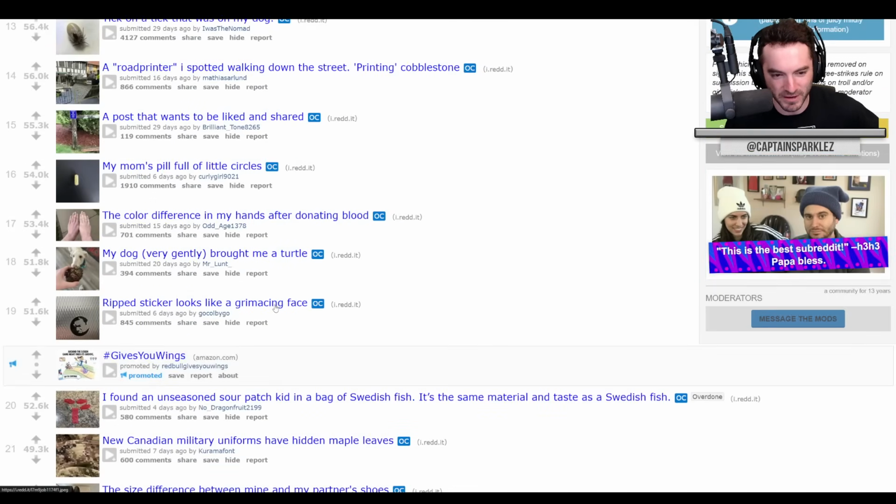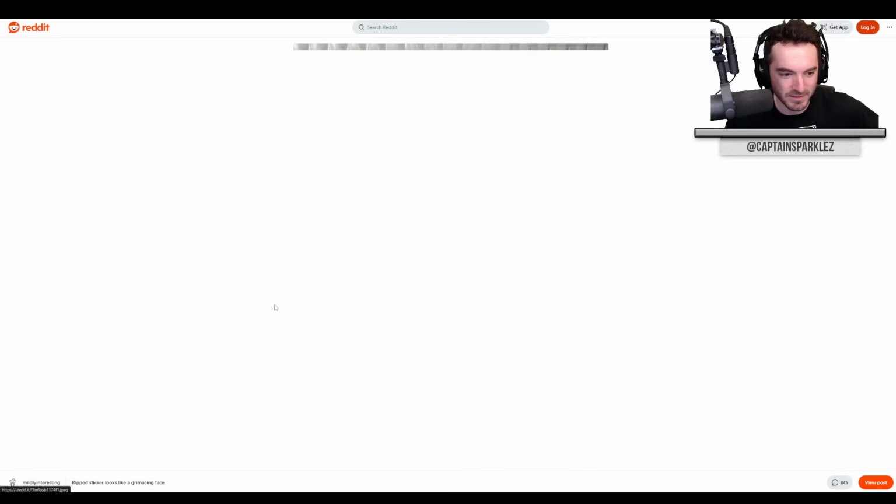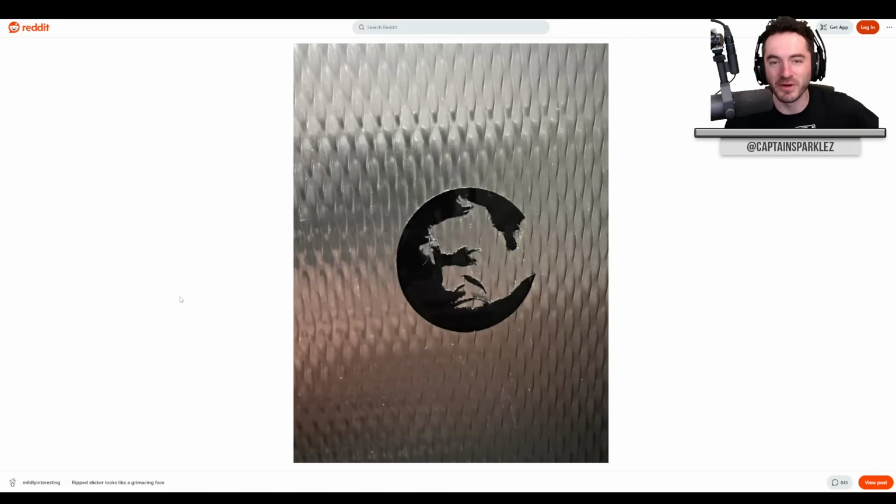Ripped sticker looks like a grimacing face. Okay, from the thumbnail, I was like, wait, it just looks like a sticker of a guy, like, shaded. Is this really just a sticker that you tried to rip off of something that refused to come off? Because why make a product that has a sticker that's easy to come off? That would be crazy. Because then someone would, I don't know, steal the sticker, get rid of the important information before it's actually sold, and then that's why they don't want to make it easy to come off. Oh, I hate it so much.